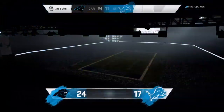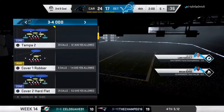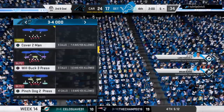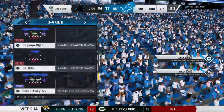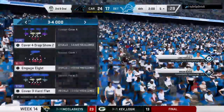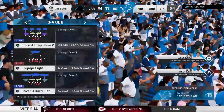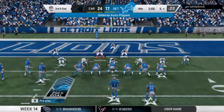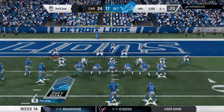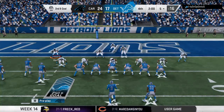They come out 5 wide, 3 of them to the right side. 4th quarter, down to the final 2 minutes, and we've got a 1-score game. So the Lions in possession of the football as we welcome you back. And they're knocking on the door. 2nd and goal now in a 1-score game.